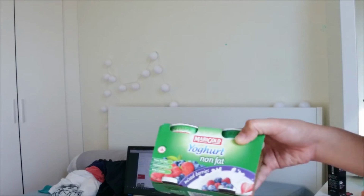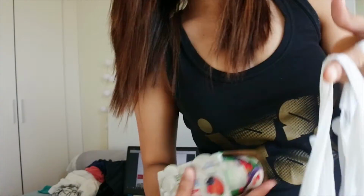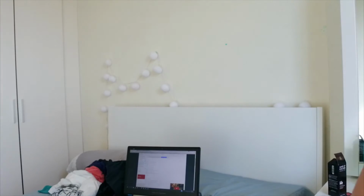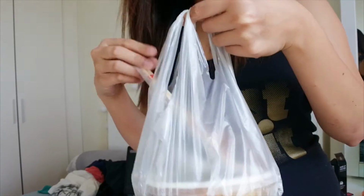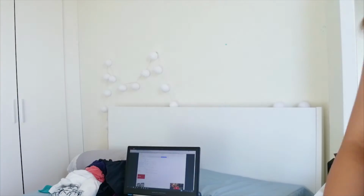He bought this for me. This one he didn't buy from the hawker. This was from Fair Price. So this is yogurt. And this is what he bought for me. Ta-da! Ito yung ampalaya soup nila. They call it bitter gourd soup, which I really like. It has ampalaya inside, which is my favorite vegetable.